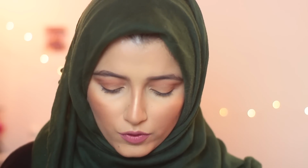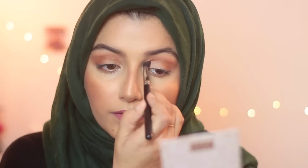Back with that same Morphe M139 and a bit more sienna. And just put that in the crease. And then, because I'm wearing a green hijab and I really want to try the olive shade, I'm going to take a little bit of the olive colour on my lower lash line with a smaller brush.